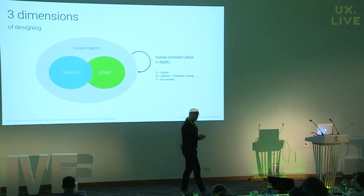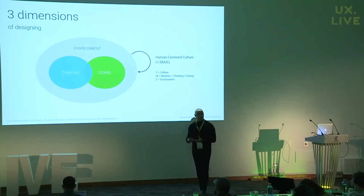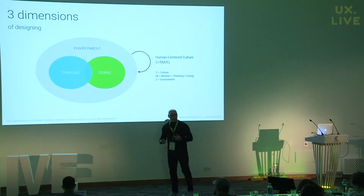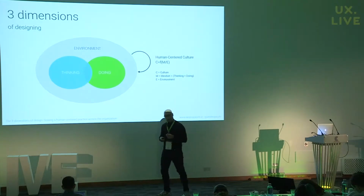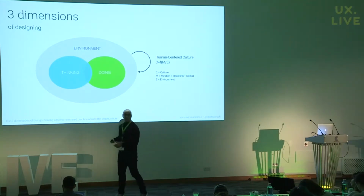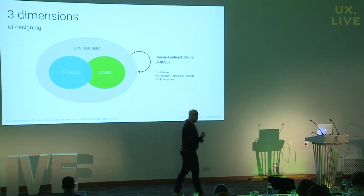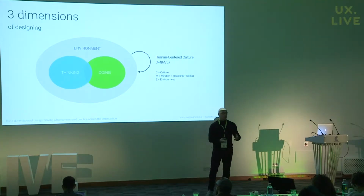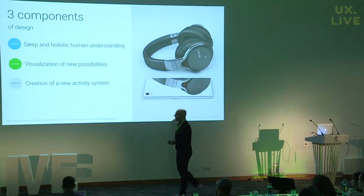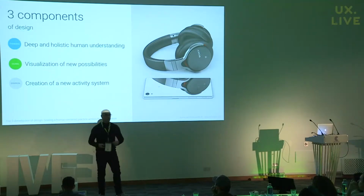The main reason why a lot of people fail when they try to bring design in-house is because they fail to address one or more of these dimensions. They maybe foster the thinking and the doing, but they don't create the right environment. Or they start from the environment, and they don't know how to trigger the behavior in people across the workforce. So what do I mean by thinking, doing, and environment?